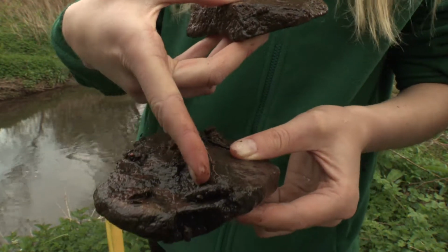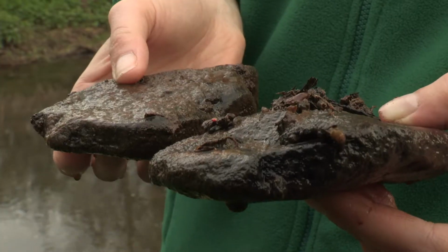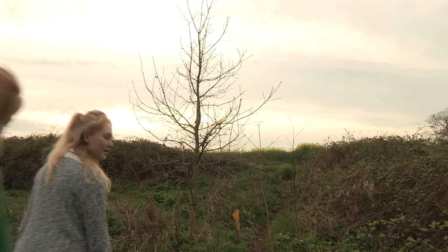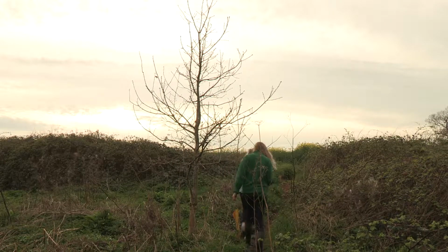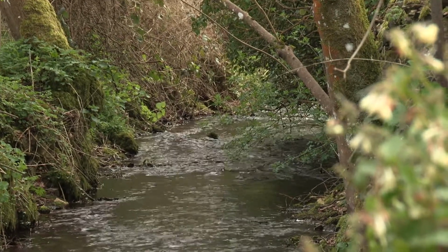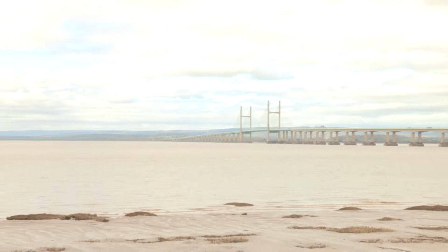They have different sensitivities to water quality. So this cased caddis here, it's popping its head out, is intolerant to water pollution. So the fact that it's there is a good sign. Harriet tells me that in this area, farmers and BART are working well together, and the presence of the cased caddis shows the river is clearly benefiting. But I wanted to find out what impact poor land management practices could have on habitats downstream. So I continued my journey to the mouth of the River Avon, the enormous Severn Estuary.